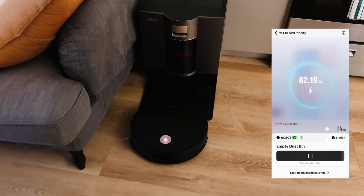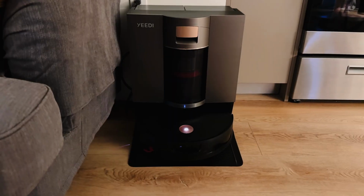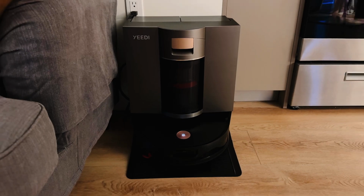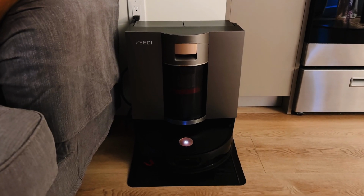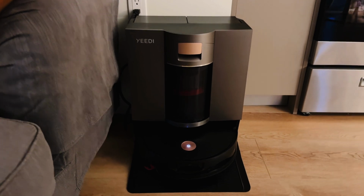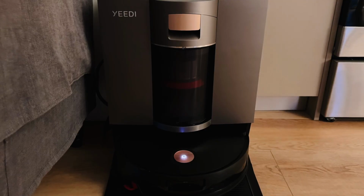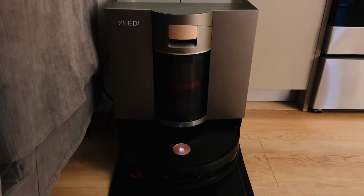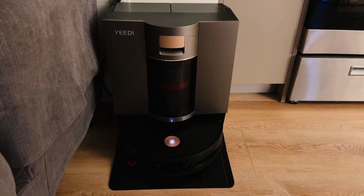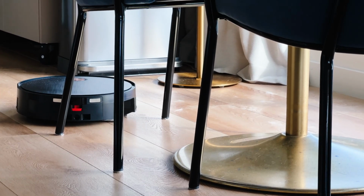So whether it's emptying the dustbin, refilling water, or washing the mop pads, at the same time it's charging the robot vacuum, which means it literally never stops cleaning. It just keeps going until your entire home is done. No interruptions, no waiting around. This makes it perfect for homes over 2,000 square feet where battery life usually becomes a problem. The S20 can handle it all in one continuous cleaning session.